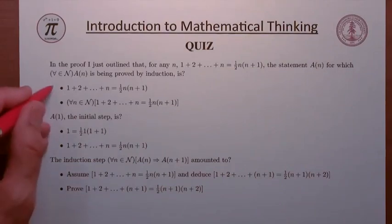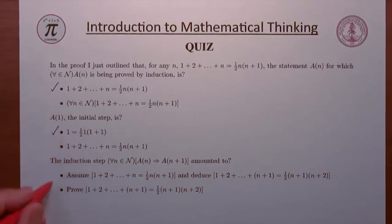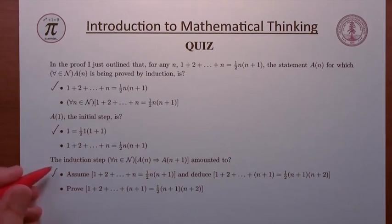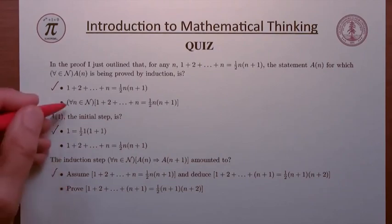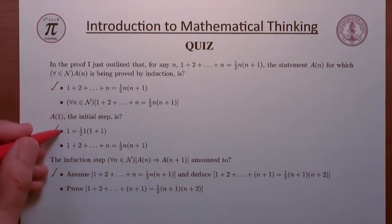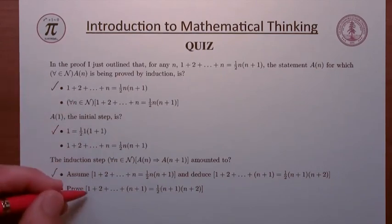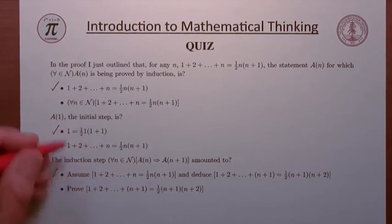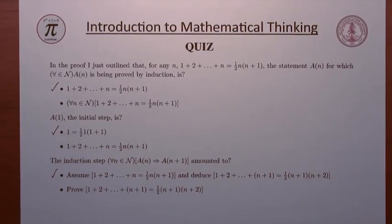Where the correct answers are: this one, and this one. If you check back at the description I gave of the method of induction, you shouldn't have any difficulty realizing why this is the correct answer, why this is the correct answer, and why this is the correct answer. So if you got any of these wrong, you definitely need to go back and look at the lecture again and make sure you really understand induction. It's a very important technique in mathematics.